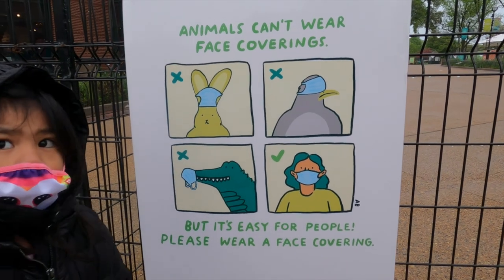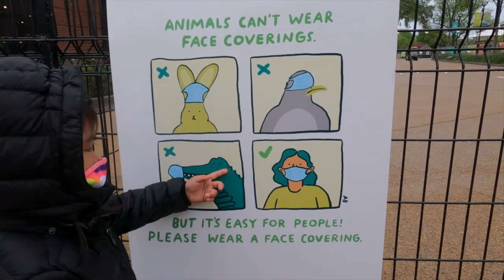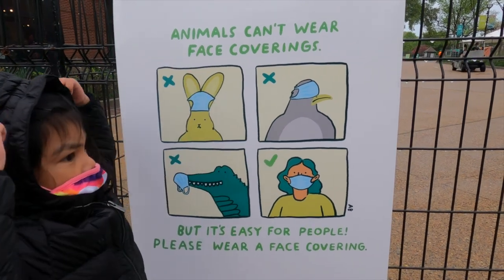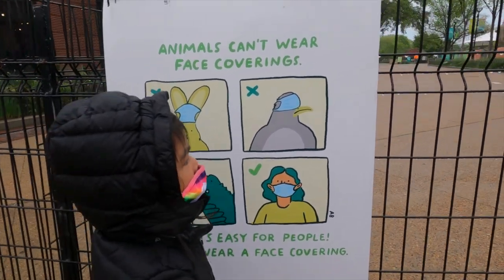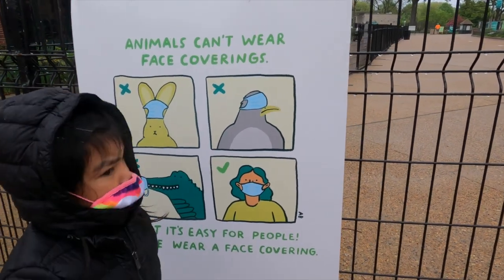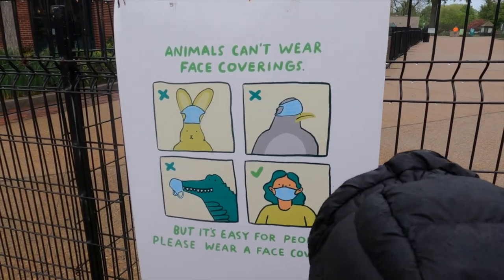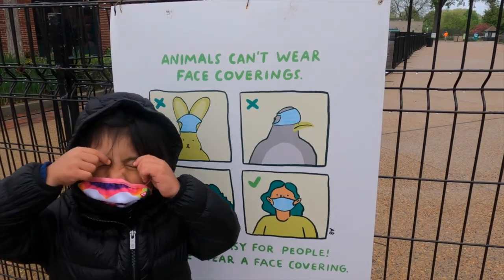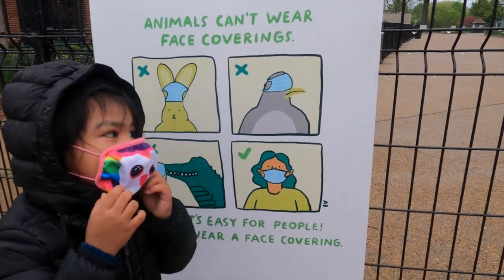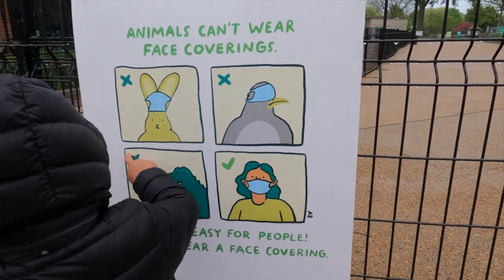Explain it, ate. Crocodile can't wear a mask. Yes, he didn't have ears. What about that? The bunny has to be here. Mm-hmm. And what about the bird? That's a penguin. Yeah, the penguin. Sorry. I don't know what that is. Because it doesn't have ears to put on the mask. It's too wide like this. Yeah. Okay. That's why. And what about the other one? The human. That's correct.